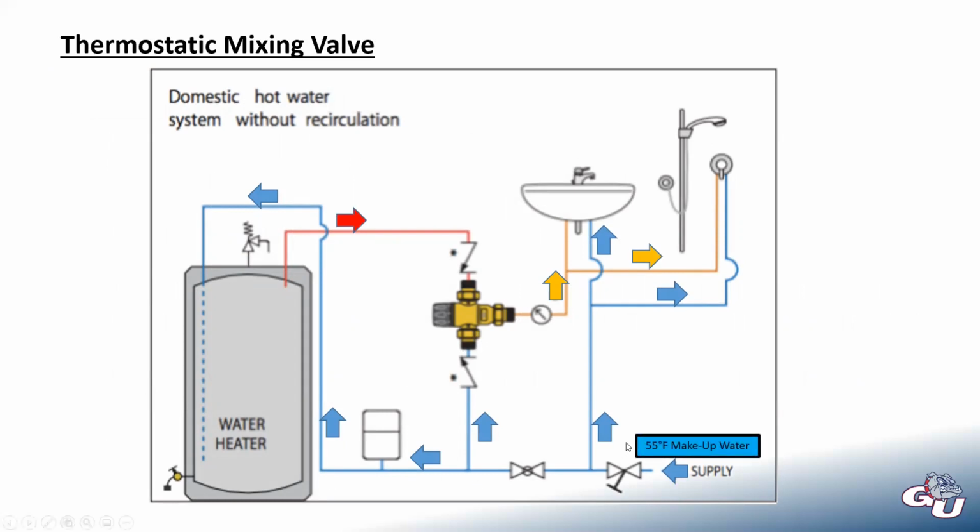So if we're bringing in 55-degree makeup water from the city, which means we're also sending 55-degree water throughout all of this blue piping. So that cold water is also going to the sinks, to the showers. This is our mixing valve, which I'll talk about in a second. It's also going to the hot water tank to be heated. And let's say that water heater is stored at 140 degrees, nice and warm and hot enough to kill the Legionella bacteria. Out of that tank, you're going to get 140-degree water still.